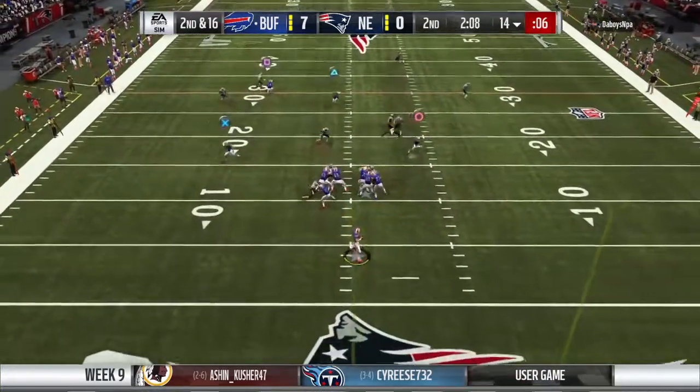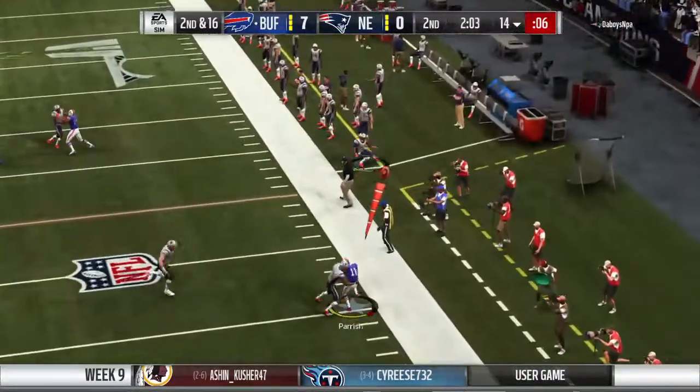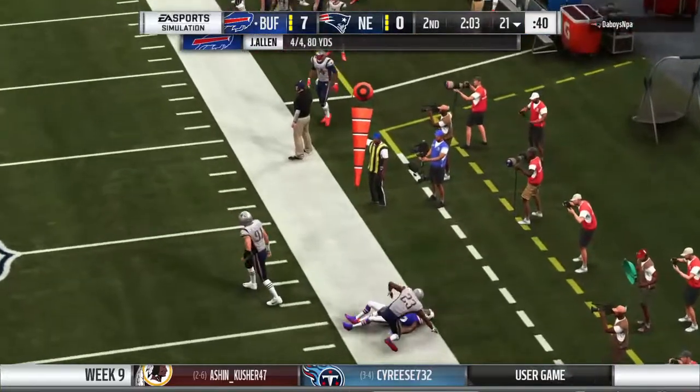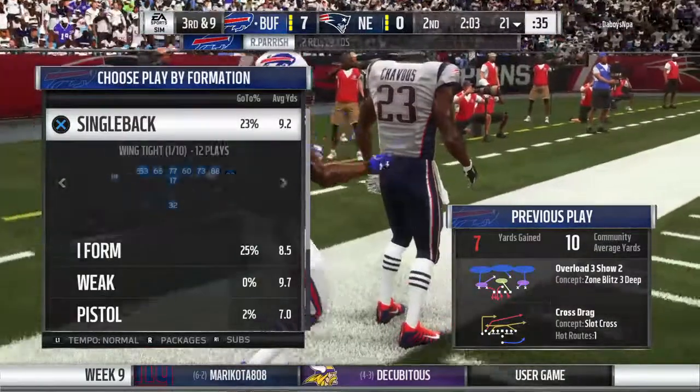Allen looks to throw on 2nd down. Eluding the pressure right, and he finds a man with a crossing route. The reception is good for 7. It's third down. He was out there waving his arms.